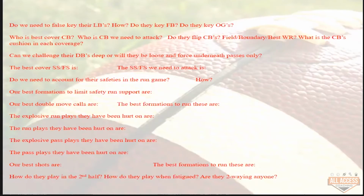Who do we need to account for in the run game according to the safety? Our best formation to limit safety run support. Our best double move calls, explosive plays, run plays that they've been hurt on. Of course, when you run the slot T, sometimes they may have never defended it or even defended a tight end, so it's a guessing game.